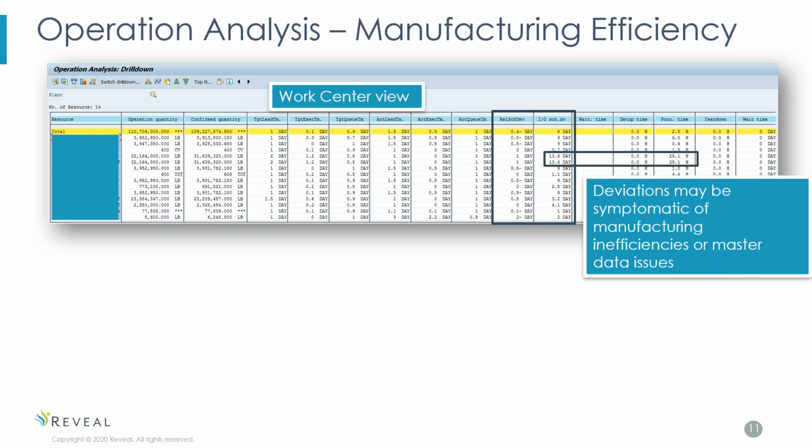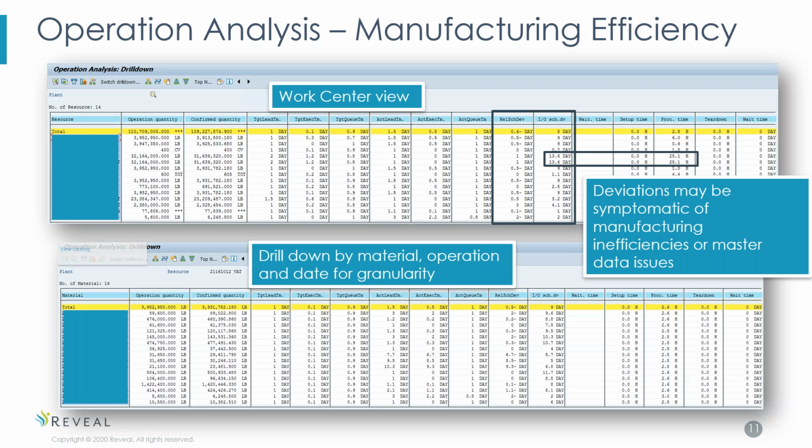That is a really big issue. If we drill down deeper into the granular level, there's a slew of information at the material, operation, and date level. We can start driving into some of these key measures and start finding that root cause. I can't tell you how valuable this information is when we're looking at throughput and starting to de-bottleneck these lines. When we have relative schedule deviations that are so far off, this is really a bottleneck issue that we need to go in and rectify.